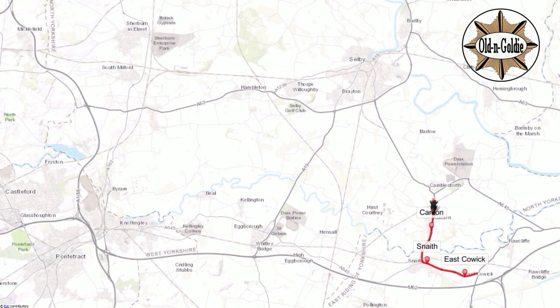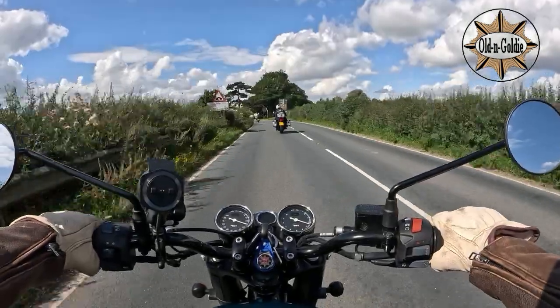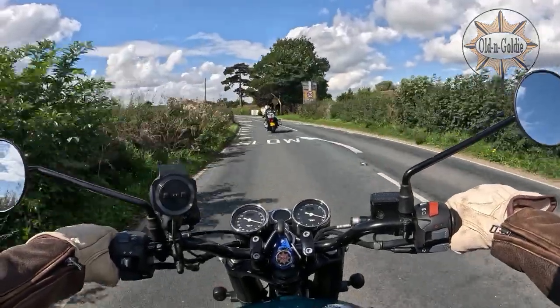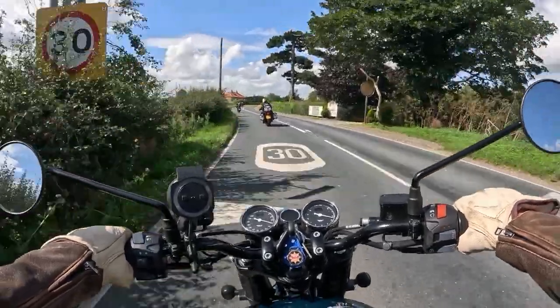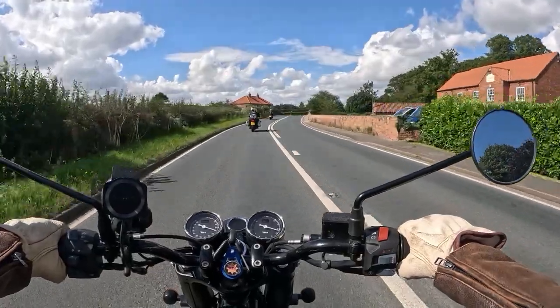It's a lovely sunny Sunday and I'm heading out on Goldie to Squires Café in Sherburn in Elmet. It's a nice run through some lovely countryside and a few little villages. It's late morning, so if I just take a steady ride, I should get there just nicely to have a spot of lunch. I'll throw in a few little bits of information on the way, so just sit back and enjoy the ride. We're starting at East Cowick, travelling west on the A1041.